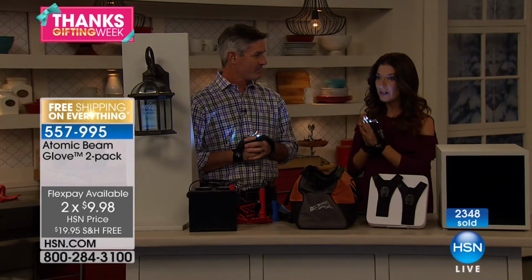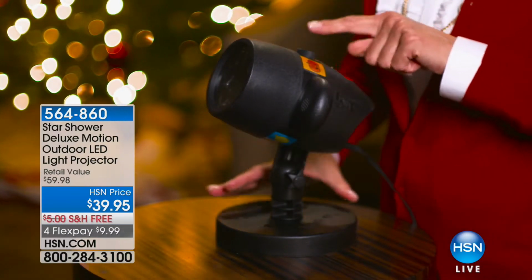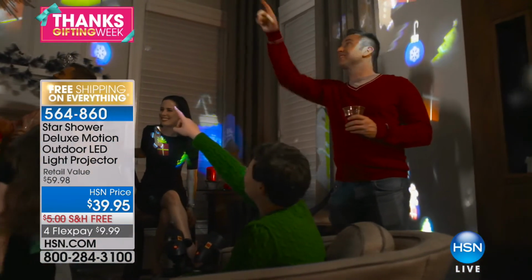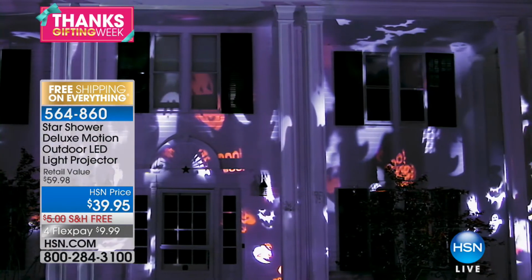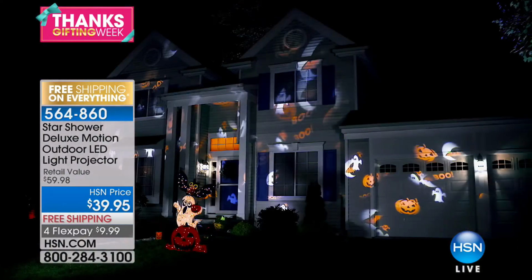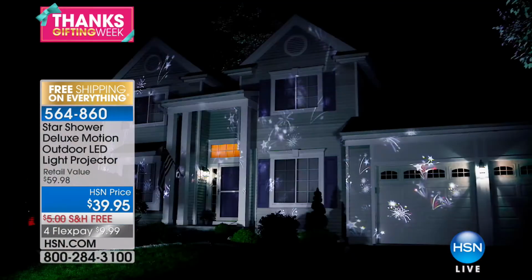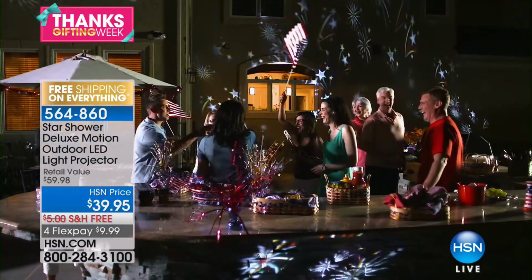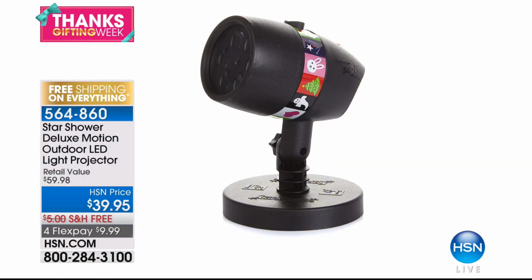Stick around. We've got more with Peter Culcullen a little bit later in the hour. In fact, he is going to not only give you some great light, but he's going to decorate your entire house. This is the Star Shower. Let's talk about this, one of the hottest decorating ideas in years. The Star Shower Deluxe actually has 24 different slides for really easy holiday decorating. You're getting 8 Halloween slides, 12 with the Christmas and winter themes, and 4 other slides that show everything from balloons and hearts and Easter baskets and fireworks. Whether it's 4th of July or New Year's Eve, you're going to be entertaining in style with the Star Shower. So that is the Star Shower, coming up a little bit later in the hour.